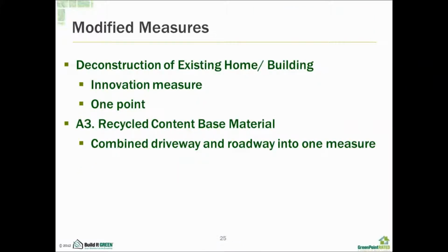Just a brief update on some modified measures within this A site section. Deconstruction of existing home or building is an innovation measure and it will be worth 1 point. For A3 recycled content-based material, we have combined the driveway and roadway into one measure rather than two. A lot of our aggregate is recycled lately, and so we're streamlining that measure.